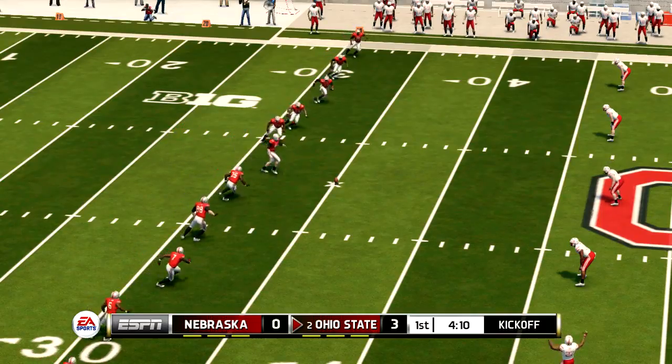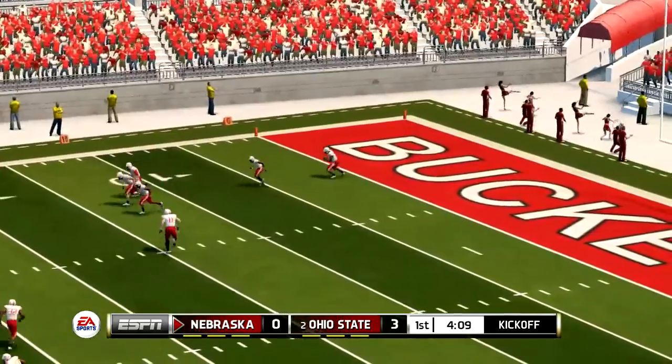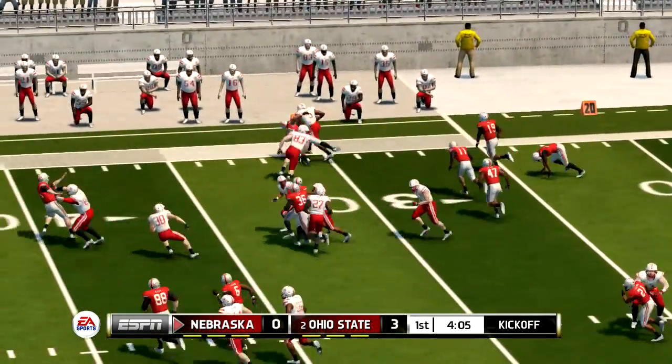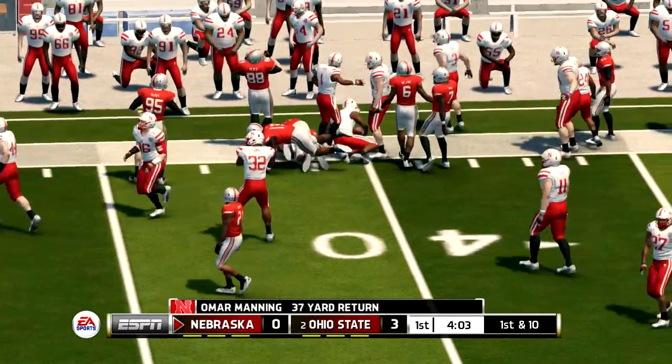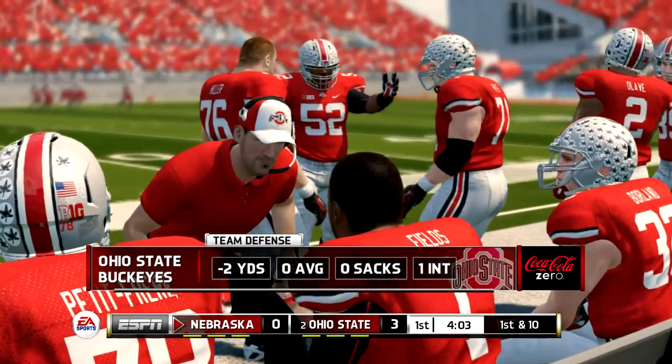Everyone's all lined up and ready for the kickoff. It's fielded at the 2. He's to the 20, looking for the corner. And they push him out at the 38-yard line. Ohio State's defense got the stop they wanted on that first drive. Now let's see if they can do it again.